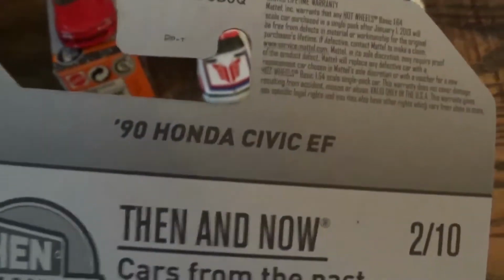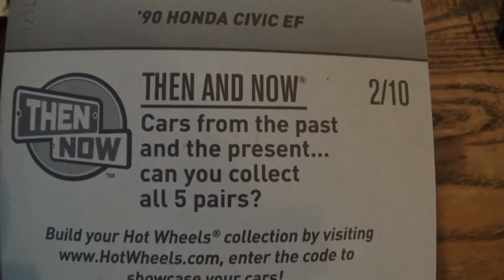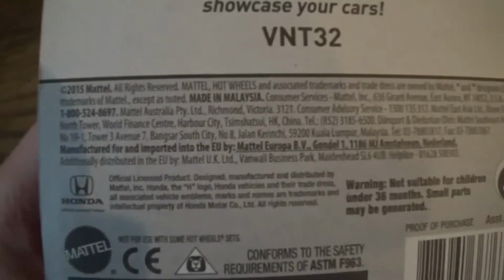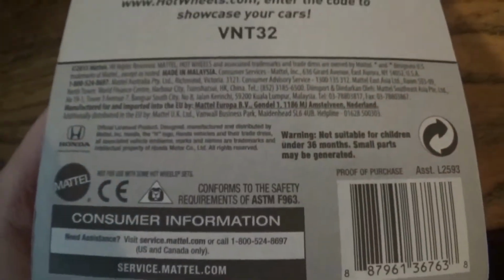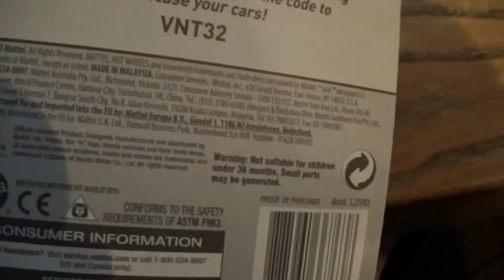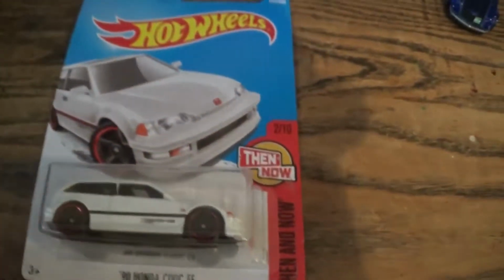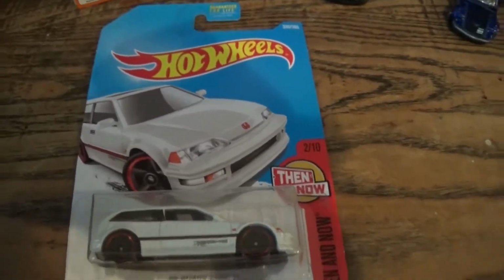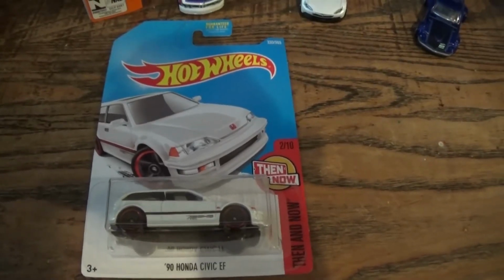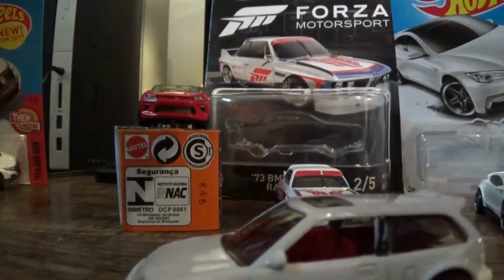Case coating, lifetime warranty, Honda Civic EF, then and now. Can you collect cars from the past and present? Can you collect all 5 pairs? 2 out of 10, build your collection, blah blah blah. Trademark information. Mattel, barcode, not suitable for children under 36 months. So, yeah, it's basically the usual. So with that said, let's open this beauty up.